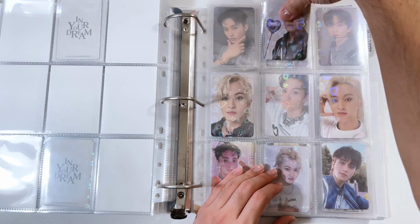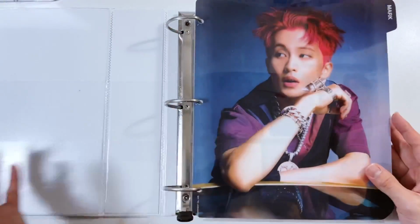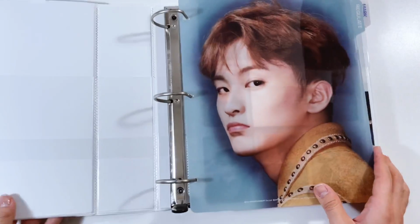Okay. Oh, we finally have a night version card. Oh my god. Yes. Togyeom. And then this is one of the morning ones. And then we surprisingly didn't pull any of his carrot version cards, which I'm surprised about. I did pull a lot of dupes though.